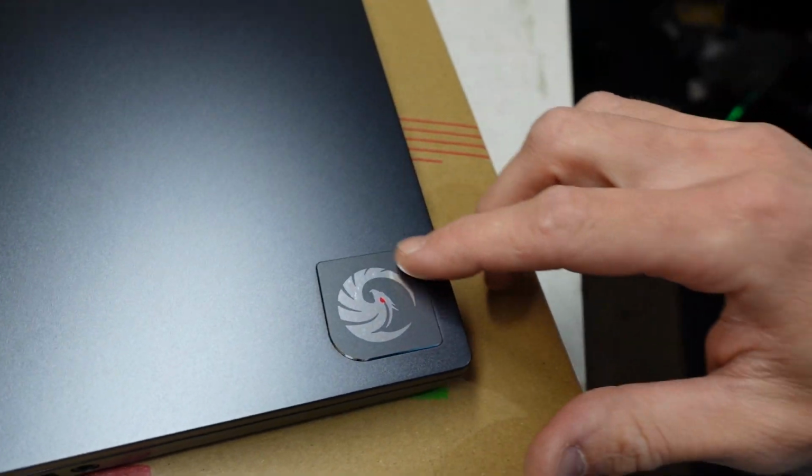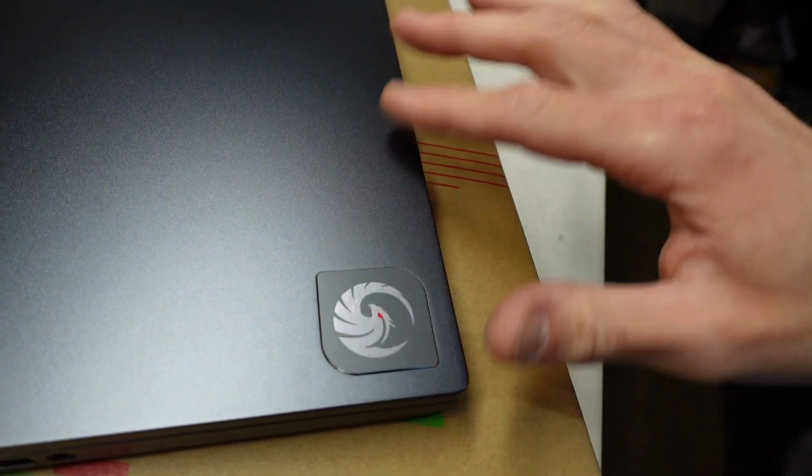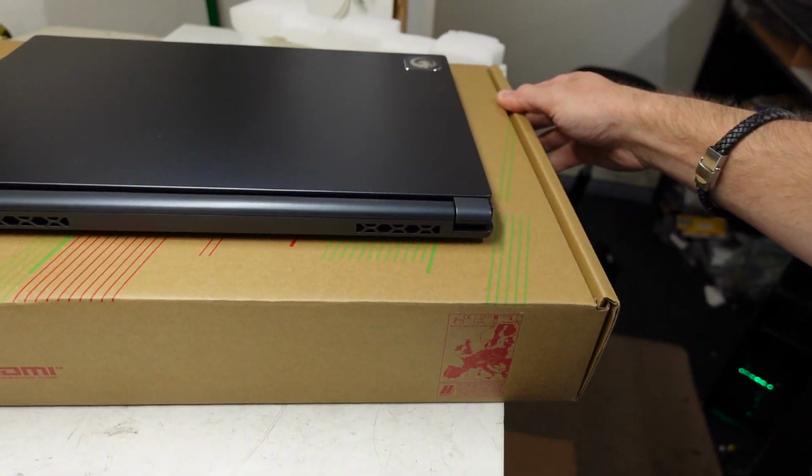Looking at the back, it's also plastic. Feels a bit like a sticker on there. Overall, I'm pretty happy with the design of this.